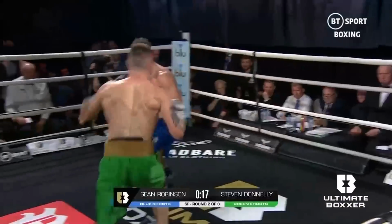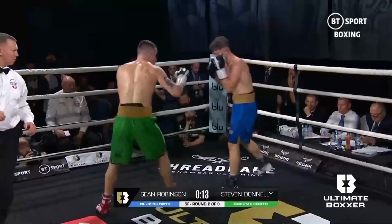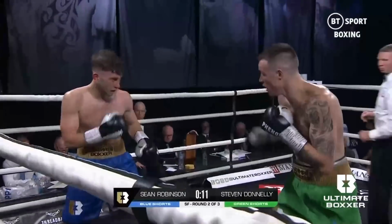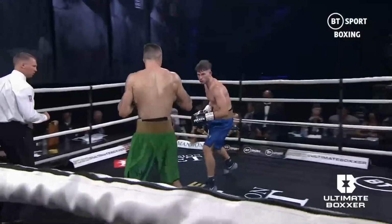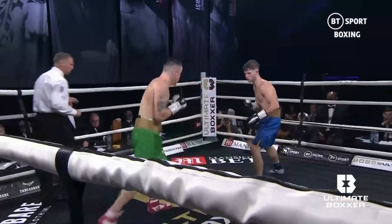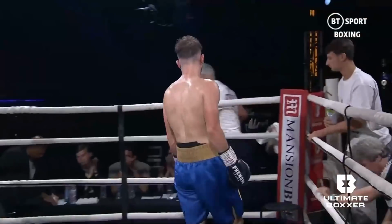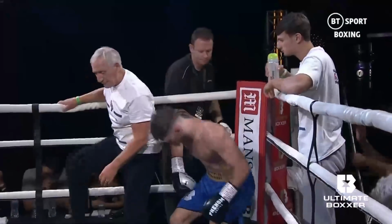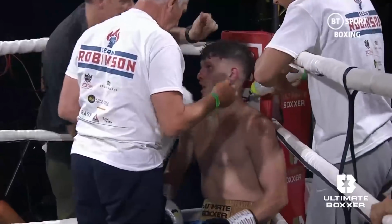Good left jab, right hand that followed from Robinson wasn't too far away. Good left hand to the body from Donnelly after trapping Robinson on the ropes. And Robinson has to start catching that body shot with his right arm and shooting an uppercut right off of it. He's tried the uppercut on the inside a few other times, but he's got to use it on the counter because Donnelly's getting too comfortable throwing that hook to the body, and it's a good one. And there's a real contrast in body language between the two boxers as they head back to their respective corners.